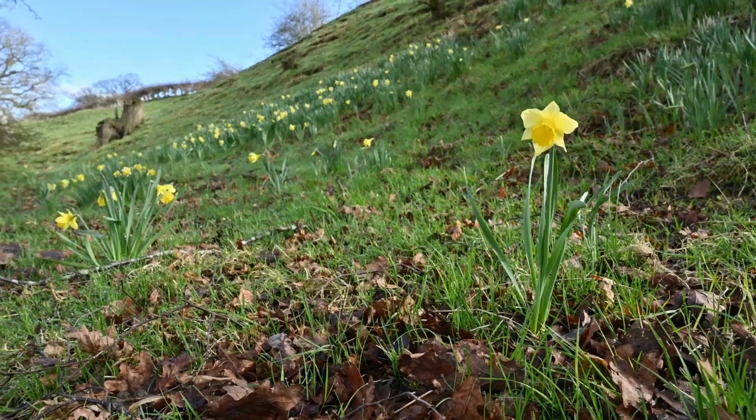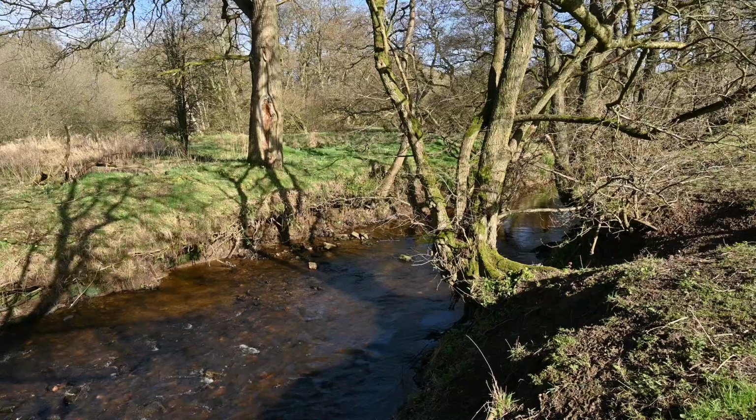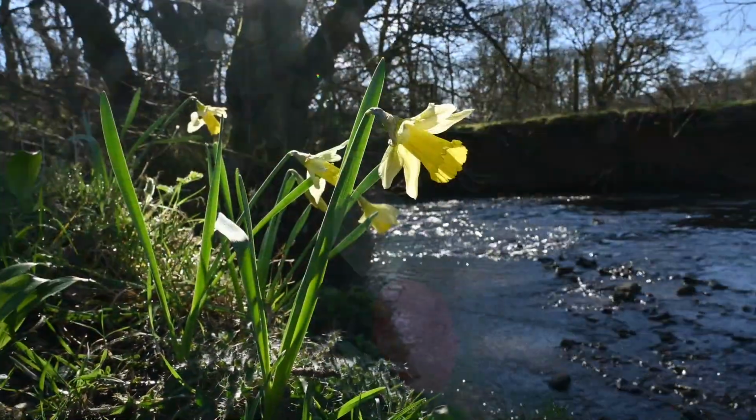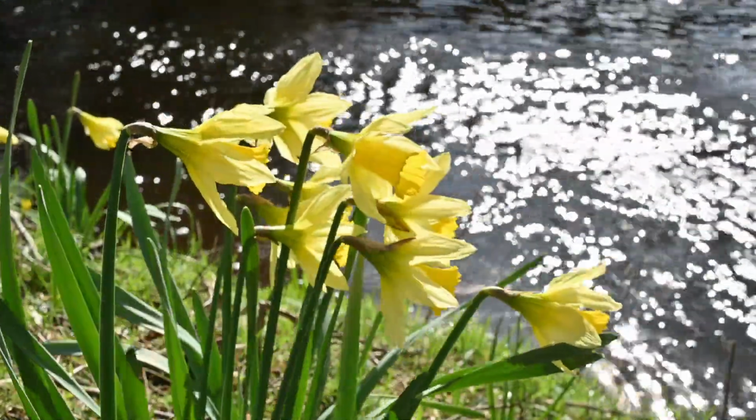According to folklore, Farndale's daffodils were planted by monks at nearby Rievaulx Abbey centuries ago. However, the plants are actually native to the area and grow here naturally.